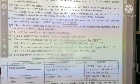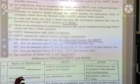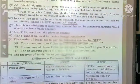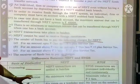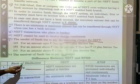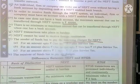Okay. Now here we'll see the difference between NEFT and RTGS. Normally you get a question on this. What is the difference between NEFT and RTGS? So when you answer the question based on these differences, you always try to answer them in a tabular form, as it is shown here. There are 3 columns. On the first column, basis of distinction. That means on what points you are differentiating the two. Okay. So number 1, processing.